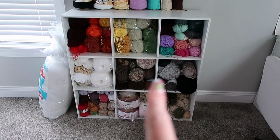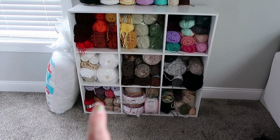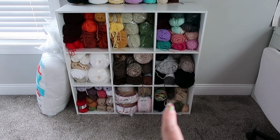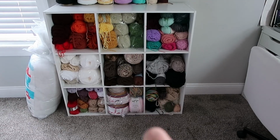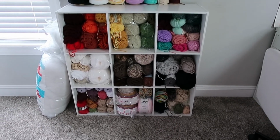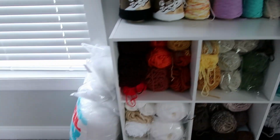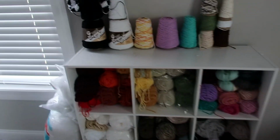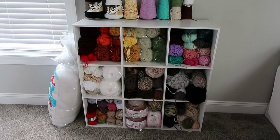The first 6 are full of my acrylic. That is all of my cotton that fits in that one. And then cakes, and those are all my scraps right there. I also have that Gurney all-in-one square yarn. I tried to use it once and I did not like it, but I need to try it again. And I have my cones up here, and right now my polyfill is just off to the side, which I don't mind. It's out of the way. I think it looks great. I love how it looks.